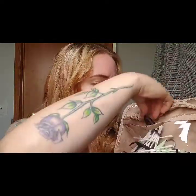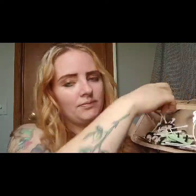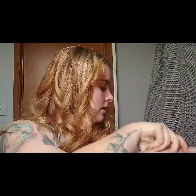And all of this that's loose in here is just Q-tips, little teeth flossers, and then I have some nail clippers and some little needle nose scissors for cuticle clipping, just to have that. And I plan on throwing a nail file in there as well. So that is in that category of my toiletries.